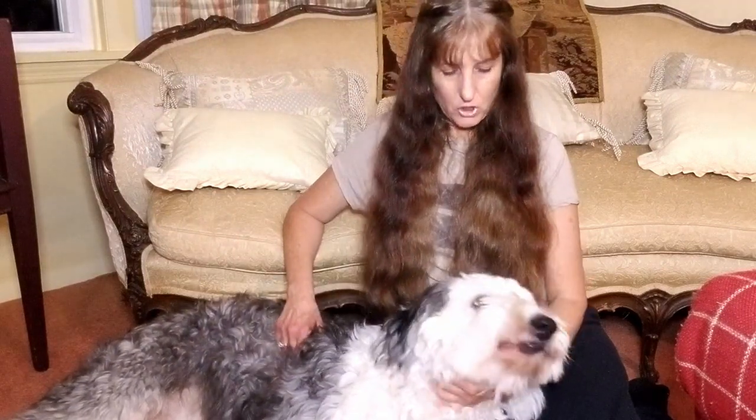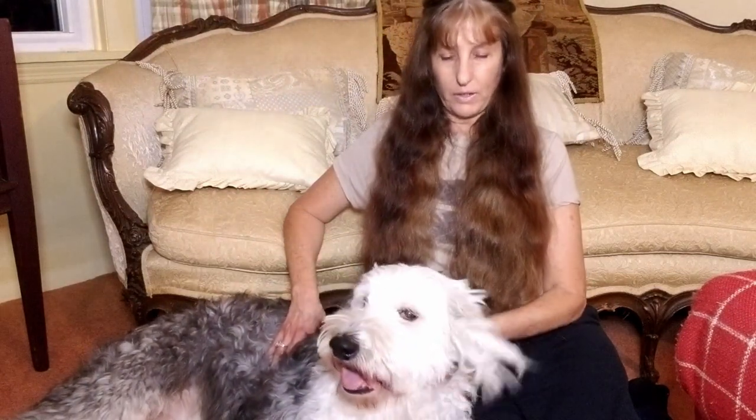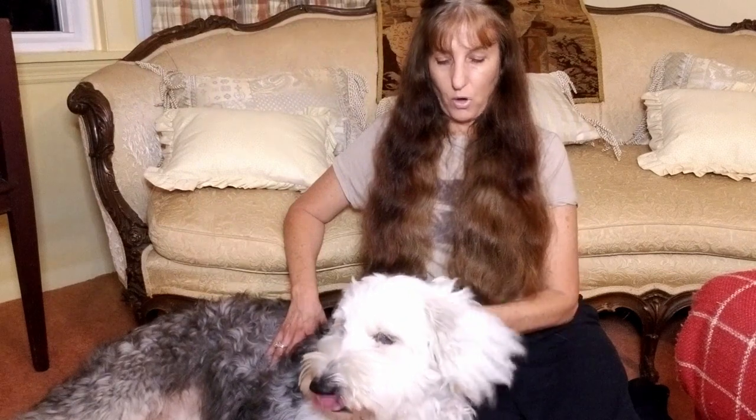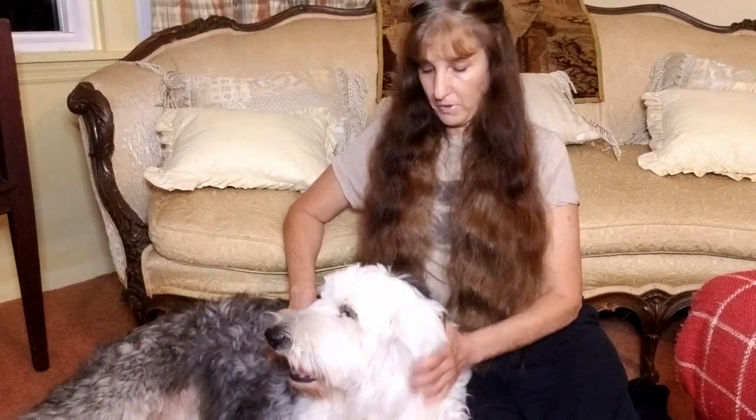This is my dog named Bella, and Bella's a five-year-old Old English Sheepdog, and it is time for Bella's bath today. I'm going to go ahead and brush her out and then get her into the bathtub. It's a cooler day today, so that's why I chose to give her a bath instead of a shower. I thought she could just soak in the warm bath water.